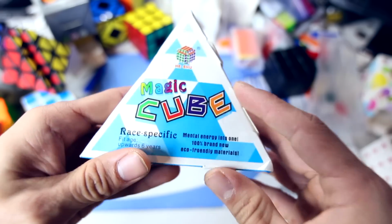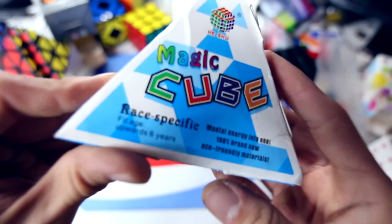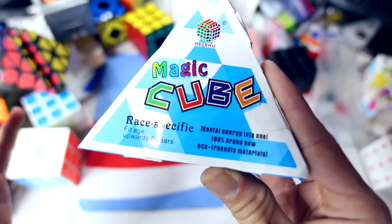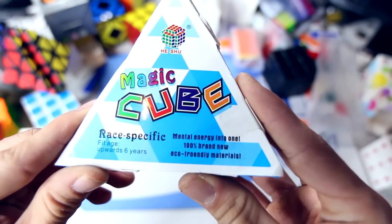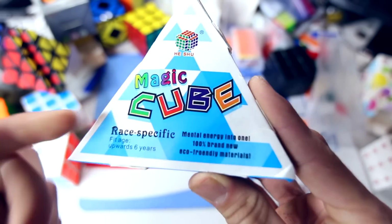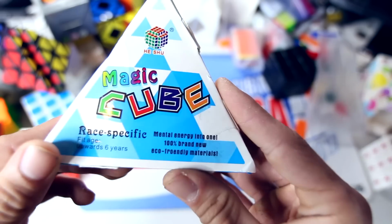Okay, so next up here, we actually have a Hishu Magic Cube. And of course, as with all Hishu cubes, these are race specific. I don't know which race these are specific for, because they don't specify, luckily. Otherwise, this would be a race issue, but race specific. I mean, I guess they don't specify, so that's great.